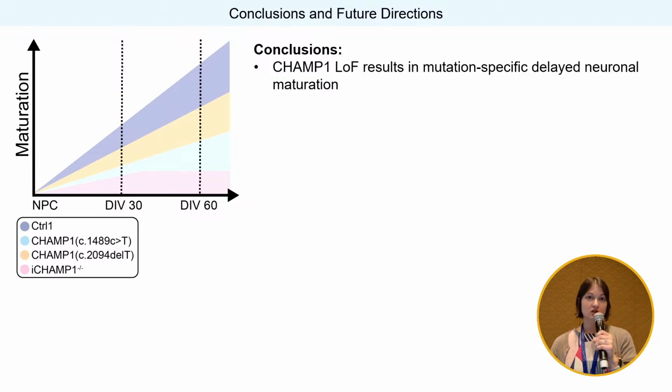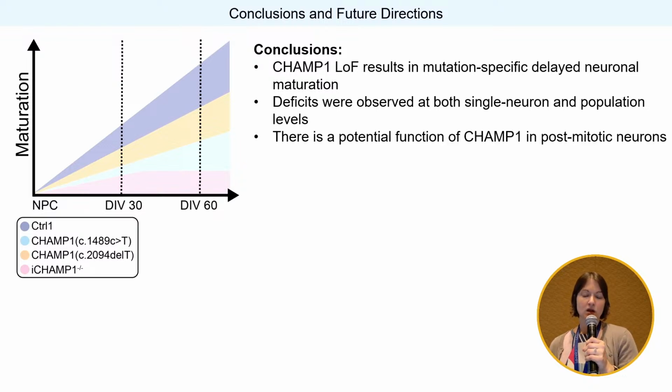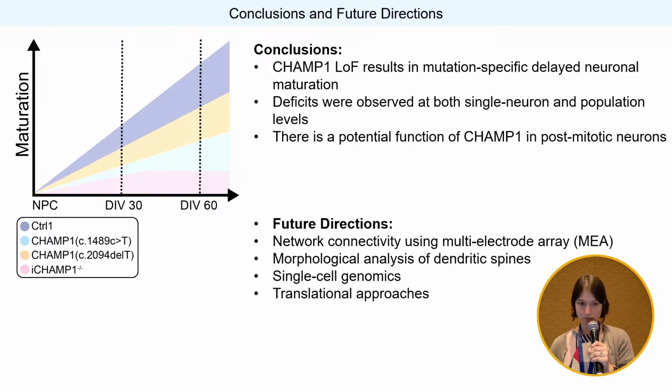We saw differences between 2 of the patient-derived lines as well as the knockout. We saw deficits that were observed both at the single neuron level and at the population level. And this might point to a potential function for CHAMP1 in these post-mitotic neurons.